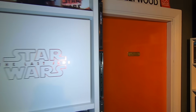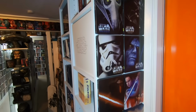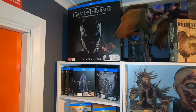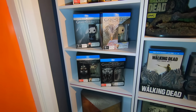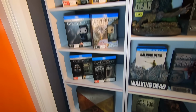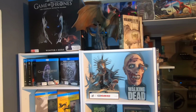And then in there's a shower room. We've got some more Star Wars Steelbooks, again just held up by the magnets, so they're positioned down that section. And then Game of Thrones and The Walking Dead have their own section just here. So looking forward to season 8 of Game of Thrones. I really do hope that when they release a complete series collection, they release it in a model of the Iron Throne. So fingers crossed for that one.